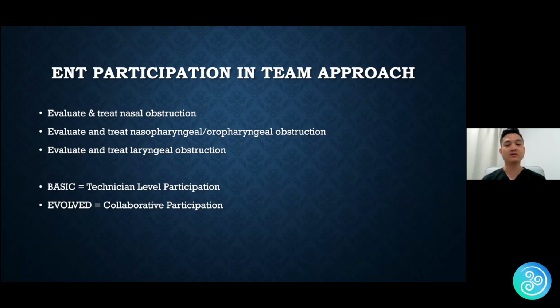Now, just evaluating the anatomy is not really enough, right? You have to know how everything fits in with the rest of the management and what everyone else is doing. So that's a big problem for ENTs that are not quote unquote evolved, right? The myofunctional therapist will send a patient to you, and the patient needs to have a tongue tie release to help with the airway, and they send the patient to the typical ENT and say, okay, this patient has nasal obstruction.